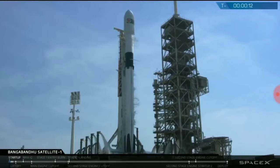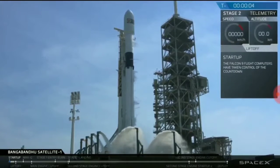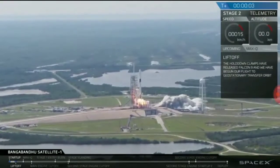That's 15 seconds. Falcon 9 set flight pressures. 10, 9, 8, 7, 6, 5, 4, 3, 2, 1, 0. Ignition, liftoff.